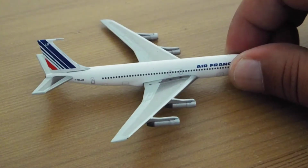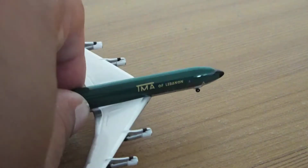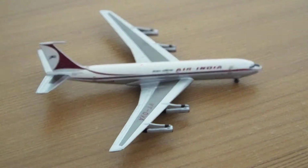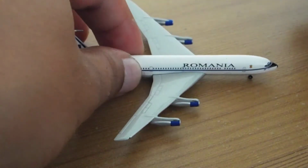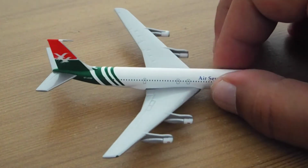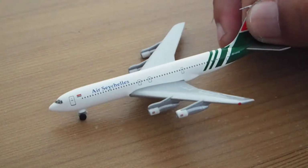So this is the first one, an Air France 707, followed by a TMA of Lebanon 707, beautiful model. Air India 707 next, followed by a Romanian government 707. Next one up, an Air Seychelles 707. Another beautiful one.